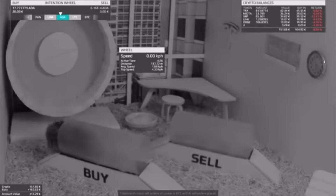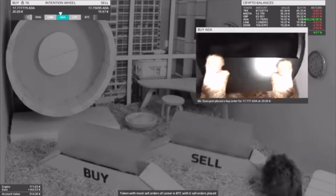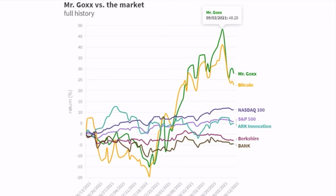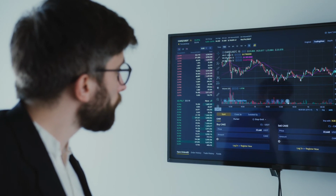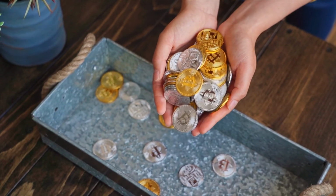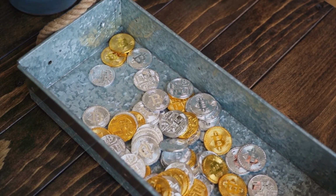Now, after Goxx exits the wheel, whatever tunnel he runs through subsequently initiates a buy or a sell position on that particular token. Now, this whole setup has apparently been delivering big wins for the tiny rodent. Actually, reports show that Goxx has been outperforming people like Warren Buffett, the Nasdaq 100, and the S&P 500. And at one stage, the hamster's wins had given him a 50% gain in under 3 months, compared to just a 41% rise in the value of Bitcoin itself.